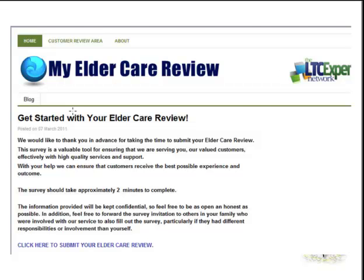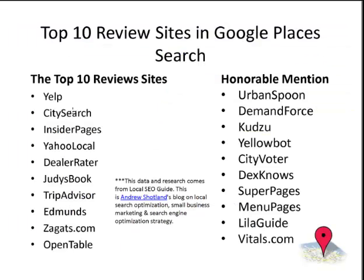Top 10 review sites in Google Places search. This is just for your reference only. You want to look at what your competition's doing first. This data and research comes from Local SEO Guide. This is Andrew Shotland's blog on local search optimization, small business marketing, and search engine optimization strategy.